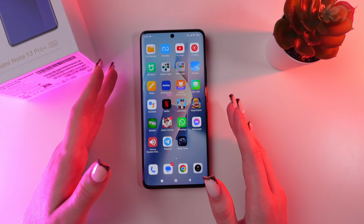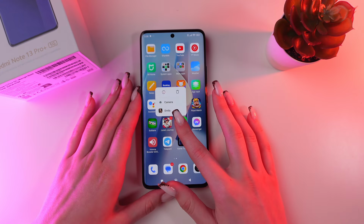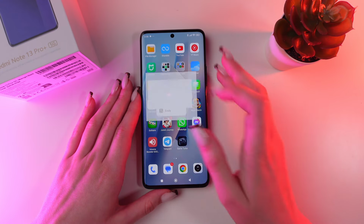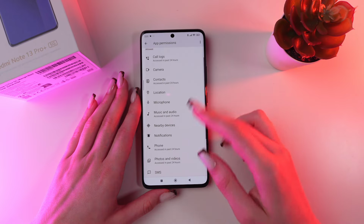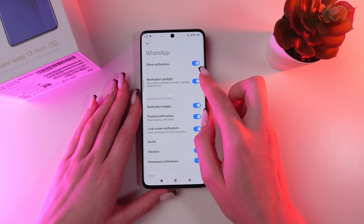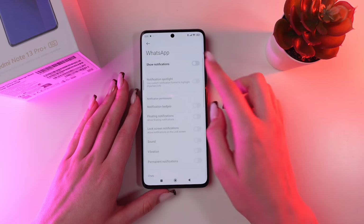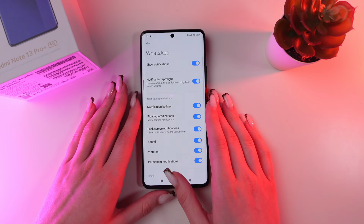And now let's check the WhatsApp settings. Maybe you accidentally disabled notifications. Just press and hold this app to go in the info. And now choose app permissions and scroll till notifications and check whether they are enabled or not. If not, just click on this switch or show notifications to enable it.